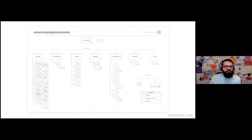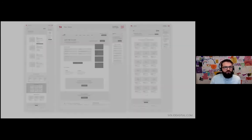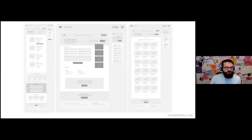This is just a quick example of a sitemap we created, which is just showcasing the information architecture and all of the pages that will exist on a given website. And after we have all the pages accounted for via the sitemap, we create wireframes to showcase the page content and the hierarchy. This is really our skeleton for the design.